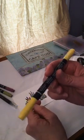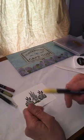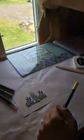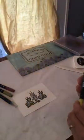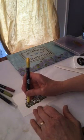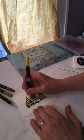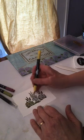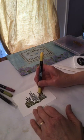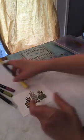All right, so now I've got the Daffodil Delight. I know, I've got 2 lights on in here. If I open this, I think it gets worse. That's why I've got it covered. The lighting in this room is not great for video, I'm afraid. Okay, so I'm using the Daffodil Delight for these little daffodil flowers. I forgot a little bit of the green here.